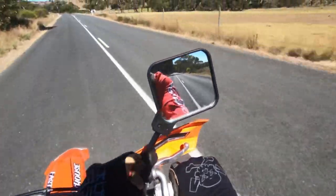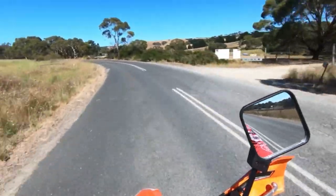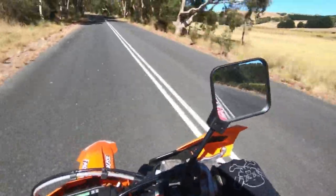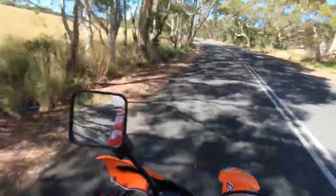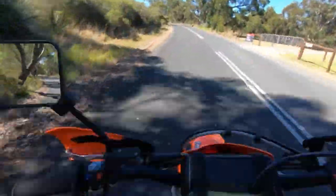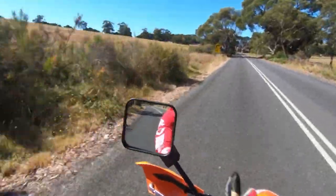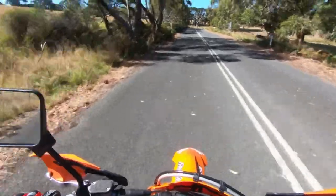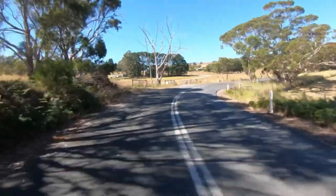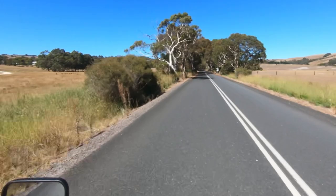And then I chucked my stock mirrors back on the other day, just because the smaller ones I had were just moving around all the time. I don't want to go down the bush or anything like that. They wobble around, and yeah, I didn't really like the idea of it, so I put these on now while I'm on the road. And then, yeah, I'm probably going to invest in some of those other ones that fold in and out. Looks a bit better, especially if I go off the road, I can get them out of the way. But these will do for now while I'm on the road.